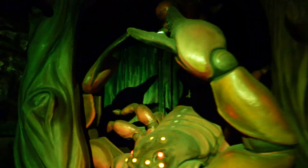Oh my God! Jesus Christ! Oh wow! This is a scary ghost train, this is. You don't know what's coming. This is a really scary ghost train. He's funky. Oh my word! He's really good.